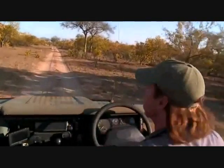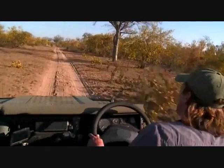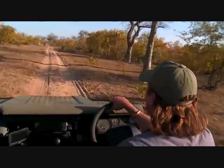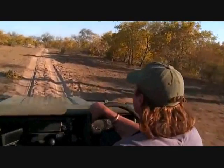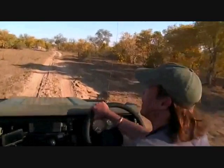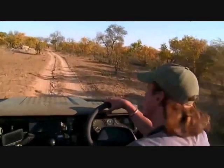So we're on a Cheetah cut line, sorry, which is our eastern boundary, and always a good place to check for the comings and goings of big cats. We did take a swing past the Buffelshoek waterhole. Unfortunately, nothing there at the moment.